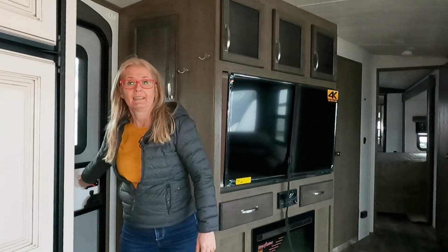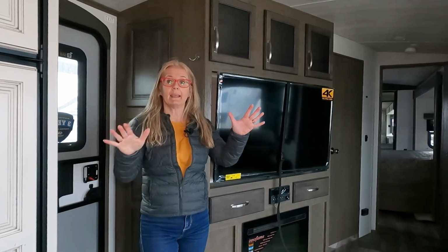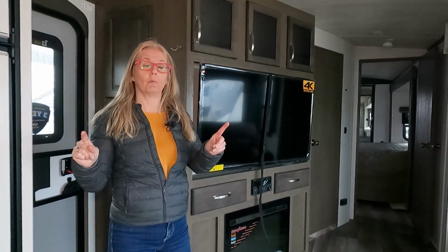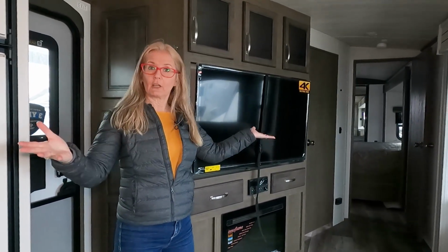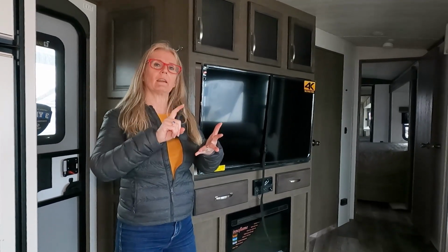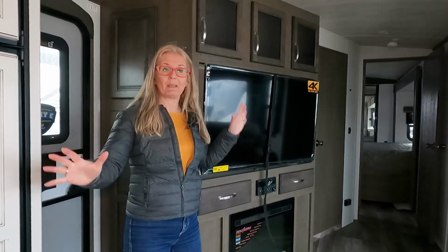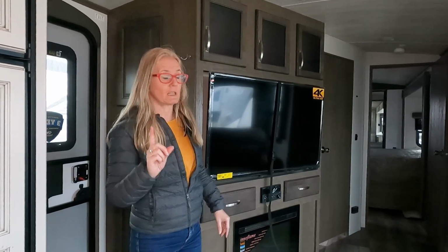All right, here we are in the Cougar 29 FKD. Now remember what I said, this is a similar floor plan to at least two others that we will have shared with you or will be sharing with you, and I want you to take a look at those. I think there's going to be a Coachman and a Flagstaff, so similar floor plans, but yet they might be a little different in size or features. But if you like this floor plan, you might like those, so you should take a look.